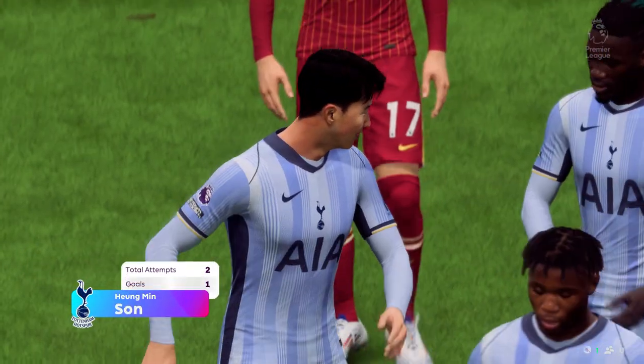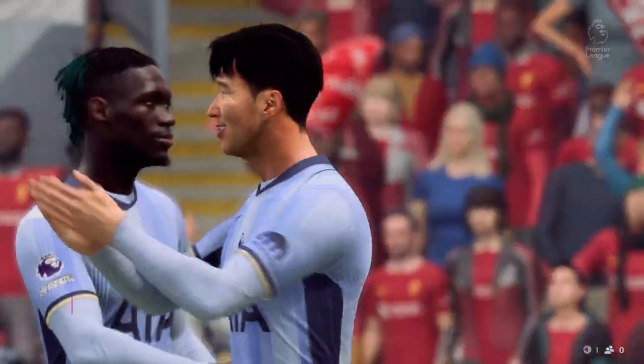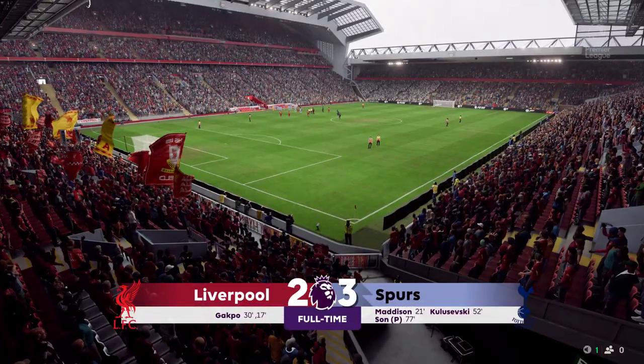We've seen the usual proficient performance from Son today. I think we can only say good things about him. Yeah, it was a good performance from him, wasn't it? On and off the ball, always seemed to be in the right place at the right time. He definitely played his part in the results.